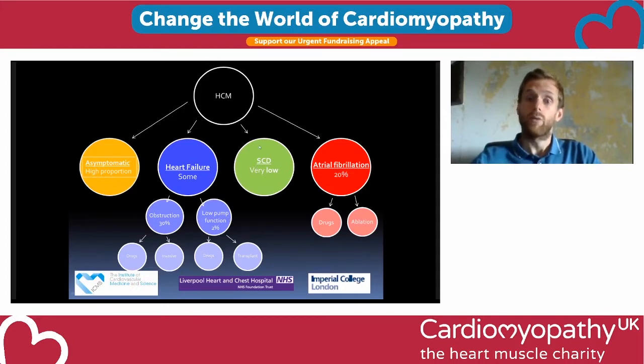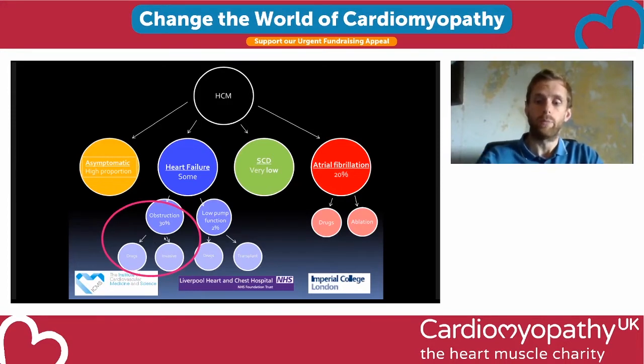There is a risk of sudden cardiac death with cardiomyopathies, which most people are aware of. The risk is actually very low. It's an unpleasant thing to deal with and to talk about, but reassuringly the risk is quite low. There's also this risk of irregular heart rhythms, the atrial fibrillation, which happens to around 1 in 5 people when they get to their 50s or 60s. So we're going to talk predominantly about the obstruction.